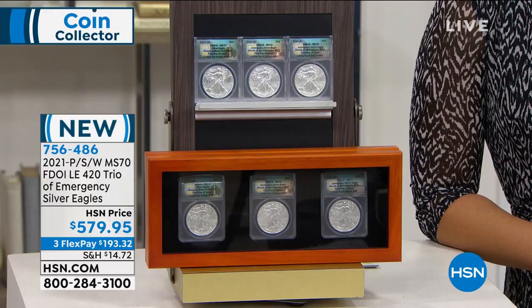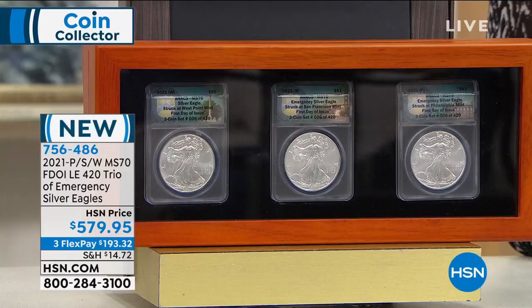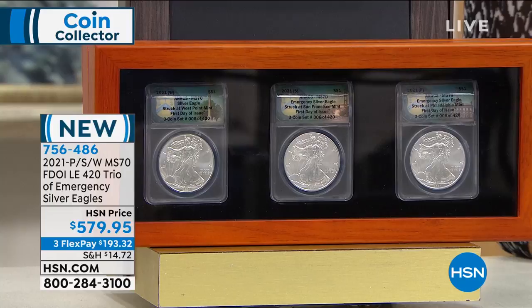The premiums that the authorized purchasers charged for the Philadelphia Mint coins, 10 times the normal premium. Wow. 10 times. 1,000% increase in the price of the premium for the Philadelphia Mint coins, and they grade poorly. So what I've got, that's why I can only do 420. I wish I could do 4,200.